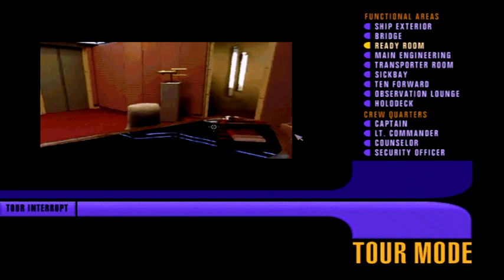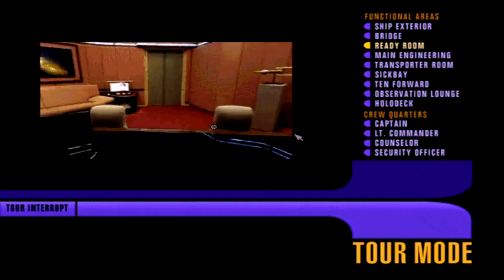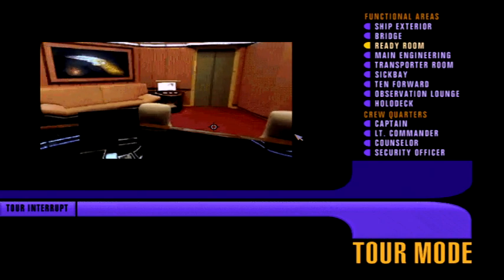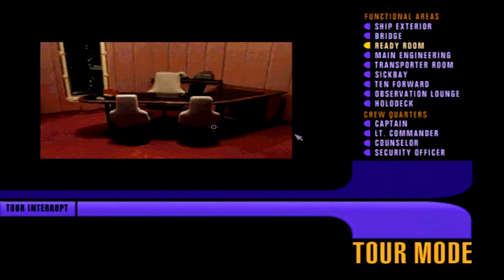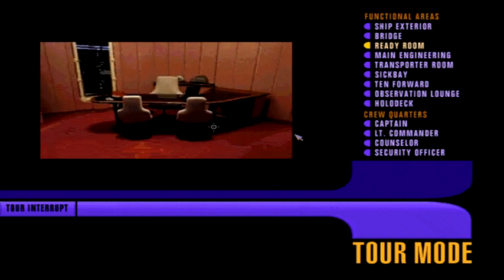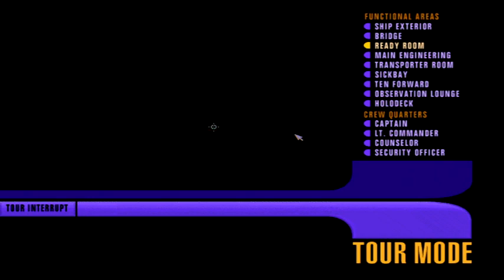Because while it may be my job to see that the Enterprise is fully prepared to deal with whatever we find out here in space, it's the captain who has to choose our ultimate course of action. The ready room gives him a place to do just that, to get ready to make the hard decisions that confront a starship captain every day.